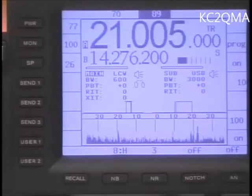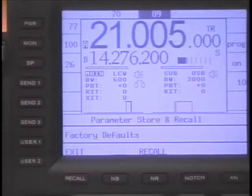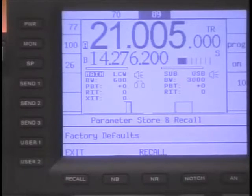The Recall button allows access to User 1 and User 2, as well as profile memories 3, 4, and 5. Number 5 is also a factory default setting that returns the radio back to all factory default settings on the radio without having to do a master reset. You press and hold the Recall button. You can see the first one shown here is factory defaults, and then I'm turning the multi-knob to show number 1, number 2, number 3, and number 4.